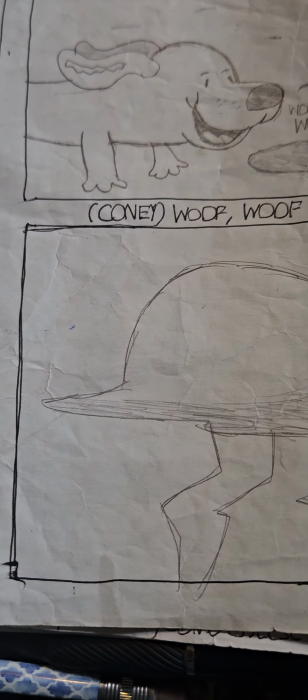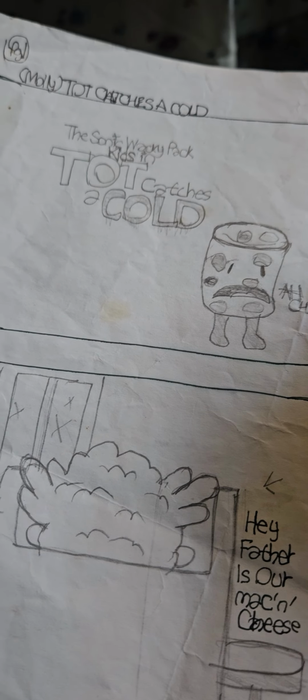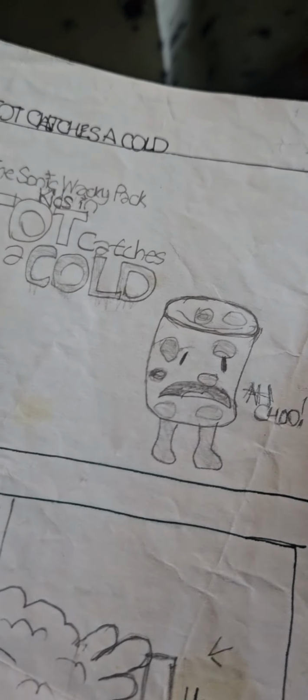And the thunder starts to roar. I didn't know what I'm making for the Sonic Wacky Pack Kids. So, Tot catches a cold. He has an allergic reaction. So, I drew four panels of the Sonic Wacky Pack Kids.